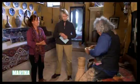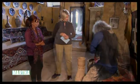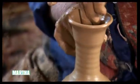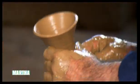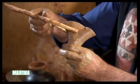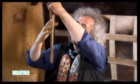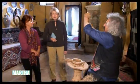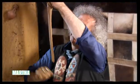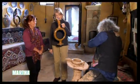The first piece of the Hittite vessel was set aside to dry. Now he's going to shape this into something else. It will be another part of the same pot. And the tools are primitive, but very useful. So that's just a stick with a wire. Now he's doing a long handle. What Galip is making will ultimately be this. Exactly that, yes. A Hittite pitcher.